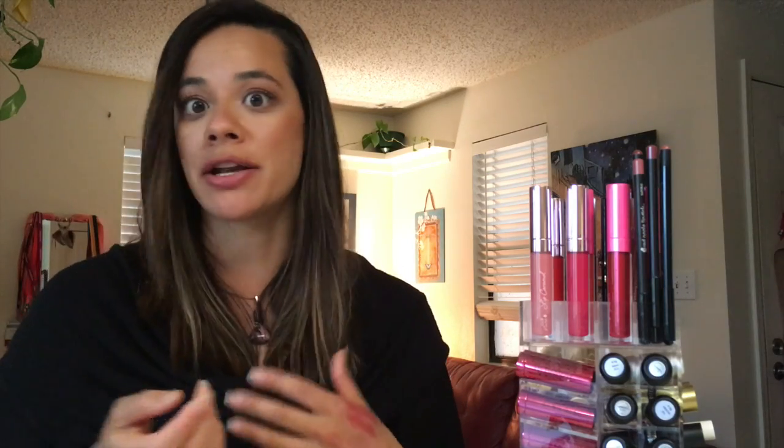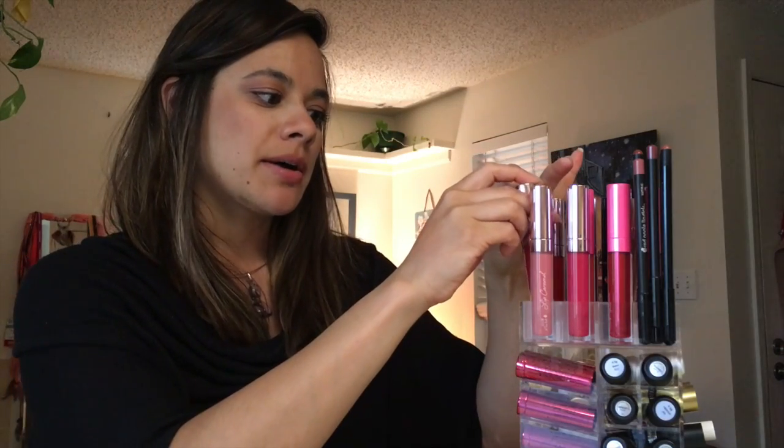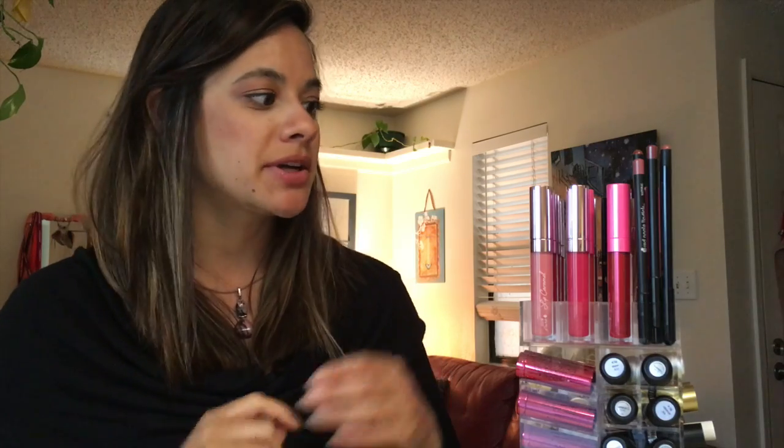They have a really great return policy if you find that they are feathering on you and it is not fixable by any measure of blotting or applying a stain. I've mentioned these before in my giant spring makeup review. I've also mentioned the lip caramels in my 100% Pure collection video, which is the one right before this one. I'll link that as well.